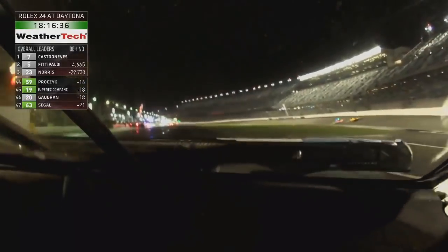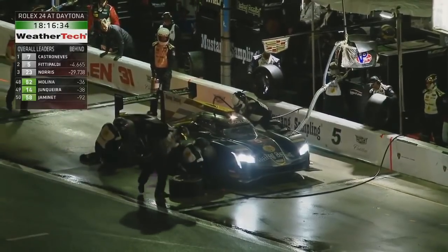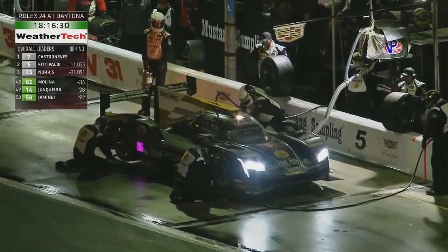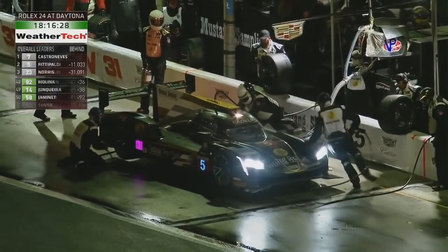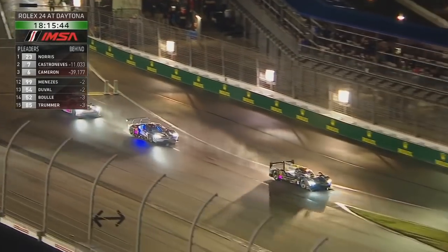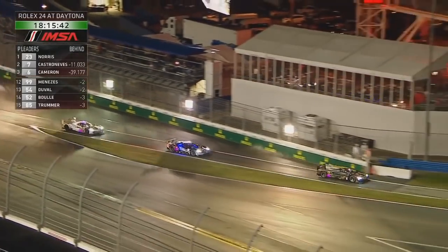He handled it like the professional that he is, and those guys will go to work. Okay, now pit stops for the leaders. We didn't hear a lot of that engine, but it got the opportunity to take a free, in inverted commas, pit stop. You take it at any race, you'll do that.